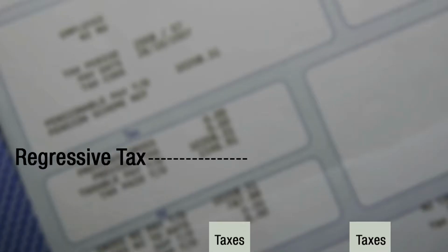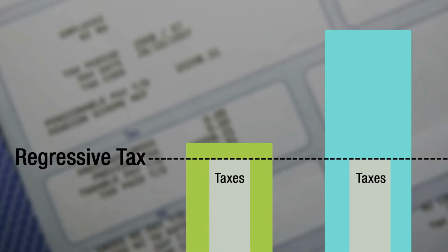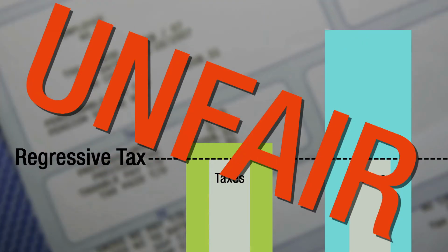Regressive taxes tax the lowest income the highest amount, and the tax decreases as income increases. They impose a greater burden on those with the lowest income, which many people consider unfair. Payroll taxes are an example of a regressive tax because they are capped at a certain limit, making it easier for those with a higher income to pay them off faster.